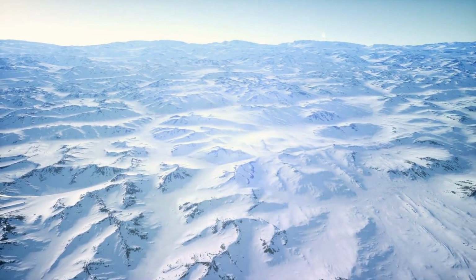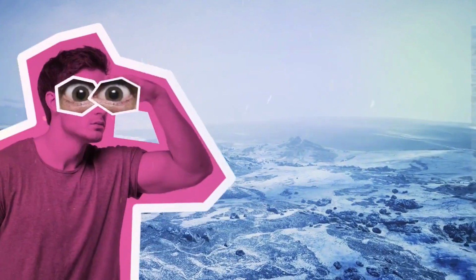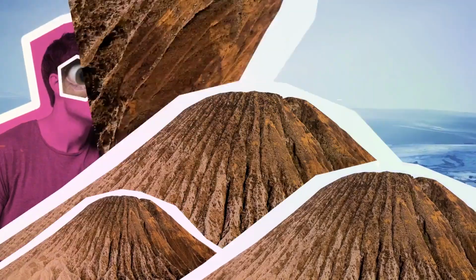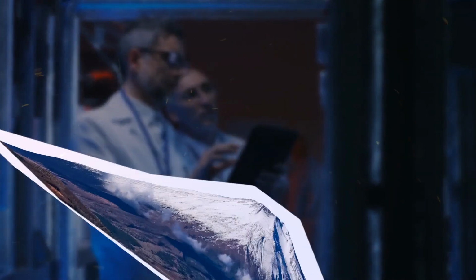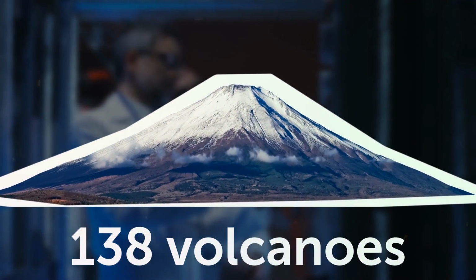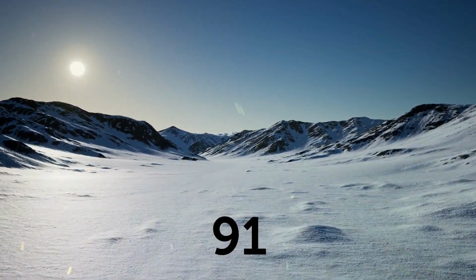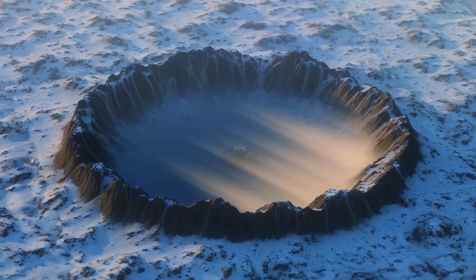This is the Great Antarctic Eruption. Antarctica is that big continental desert covered in ice. In fact, it's technically the largest desert in the world. It's also covered with a whole lot of volcanoes, just chilling around. Scientists discovered that there are 138 volcanoes in Antarctica, 91 of which are hidden beneath the icy surface, and 47 on top. And there might even be more.